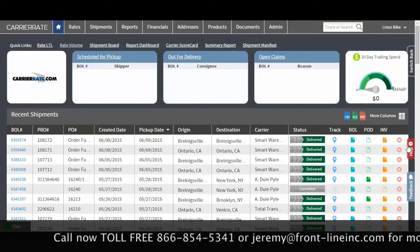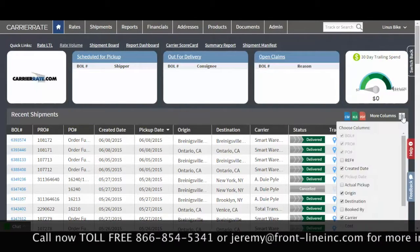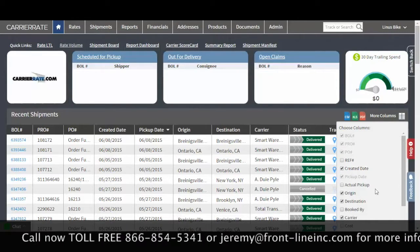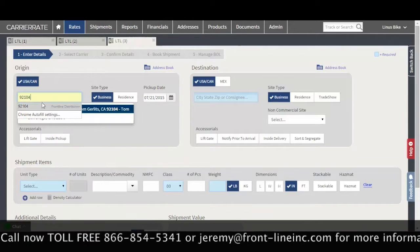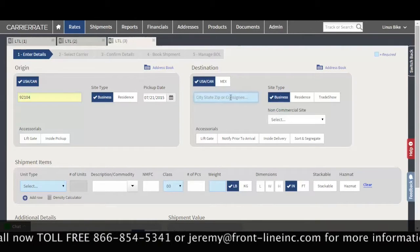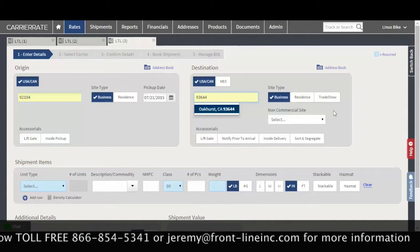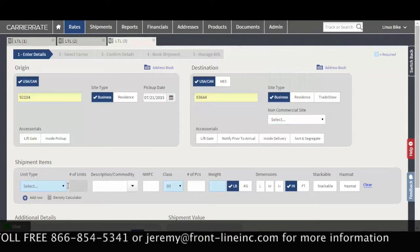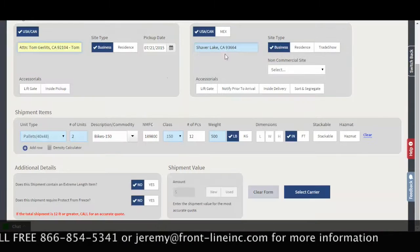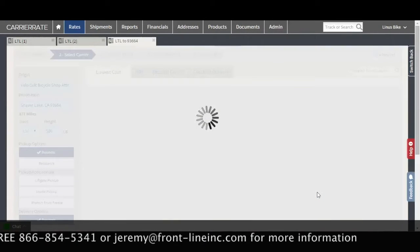So here you'll see the main screen or the home screen of Carrier Rate 2.0, the different exportable documents, all the different stuff that you can change. Here's the main menu for quoting, inputting zip codes from the origin, destination, selecting your accessorials over here, all kinds of different accessorials now, selecting the pallet or box or other commodities, and then actually rating the shipment.